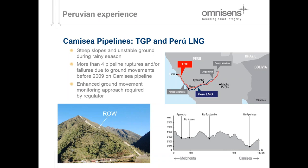And just to highlight the challenges, you see on the bottom left, this is a typical right-of-way in the Andes. The inclination is 100% or more, and the altitude is given on the right-hand side, so you're above 3,000 meters in most places. This is quite a challenge in terms of pipeline construction. And if you add to that the fact that during the rainy season it is washed by heavy rain, that triggers a lot of landslides. So this is the kind of environment that they have to deal with.